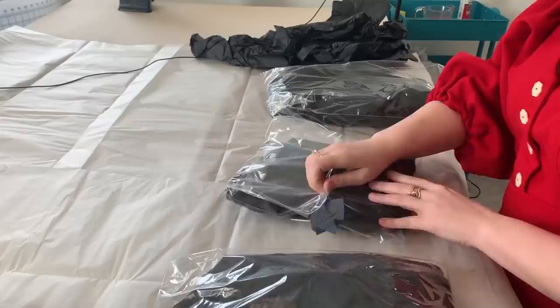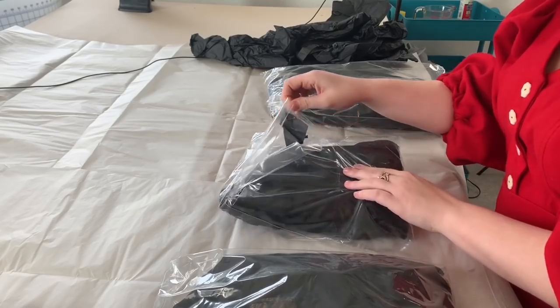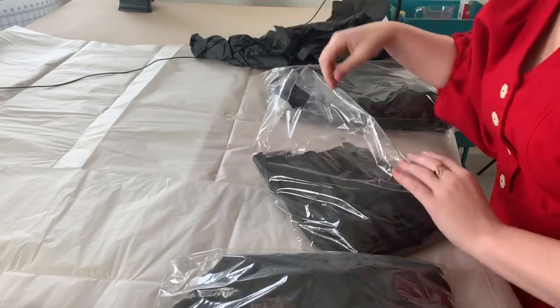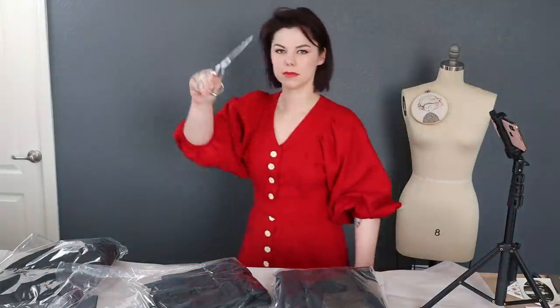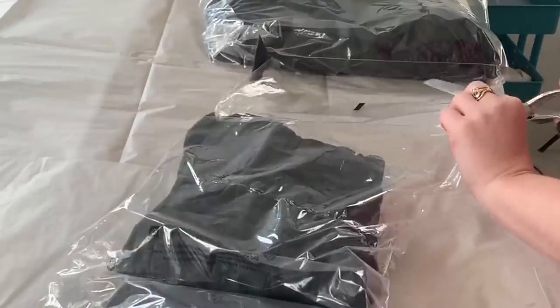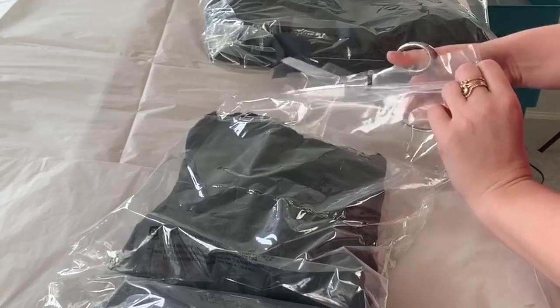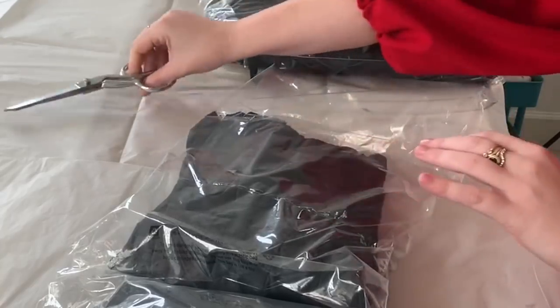Okay, I think I know what the surprise is, but let's start with what I bought from her first. That's sticky, and I don't want to risk the bodice hitting that. Okay, I am prepared with craft scissors. I'm just gonna cut this plastic off with the sticky, so that I don't have to worry about hurting this.